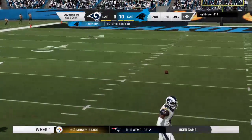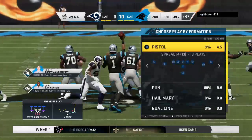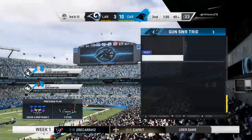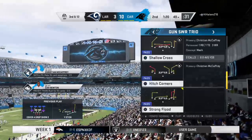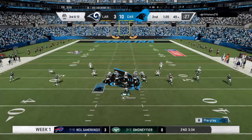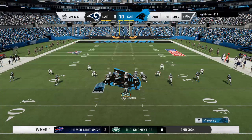On 2nd and 12, Newton. And that one goes incomplete. He's maybe lucky it wasn't a fumble as he got hit as he threw it. Well, the great coach has said football is really a simple game: rush theirs, protect yours. And he's talking about those guys throwing the football. In this situation, the rush won, hitting the quarterback and forcing him into an incompletion.